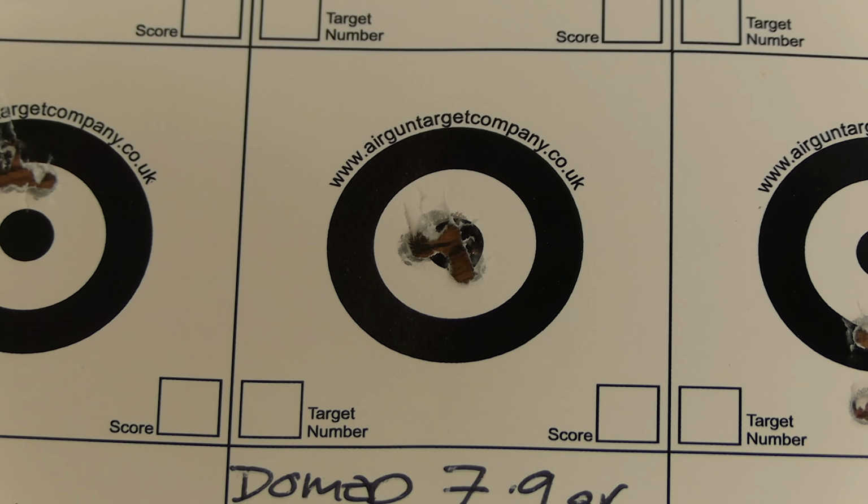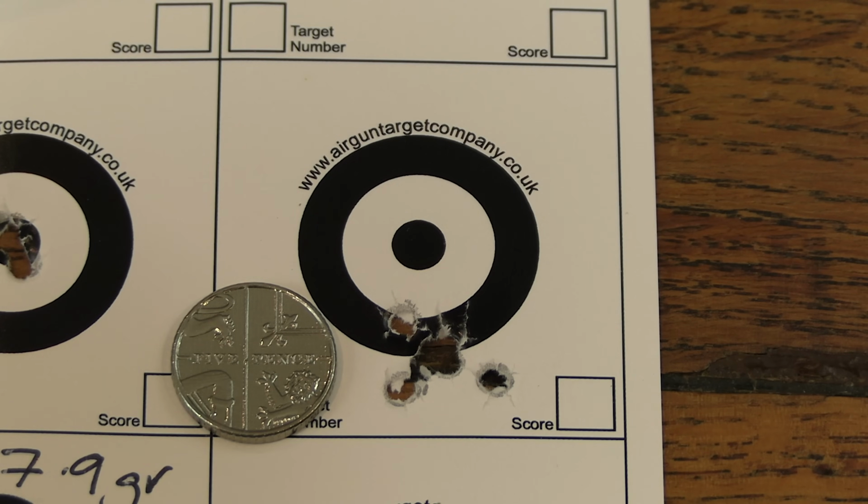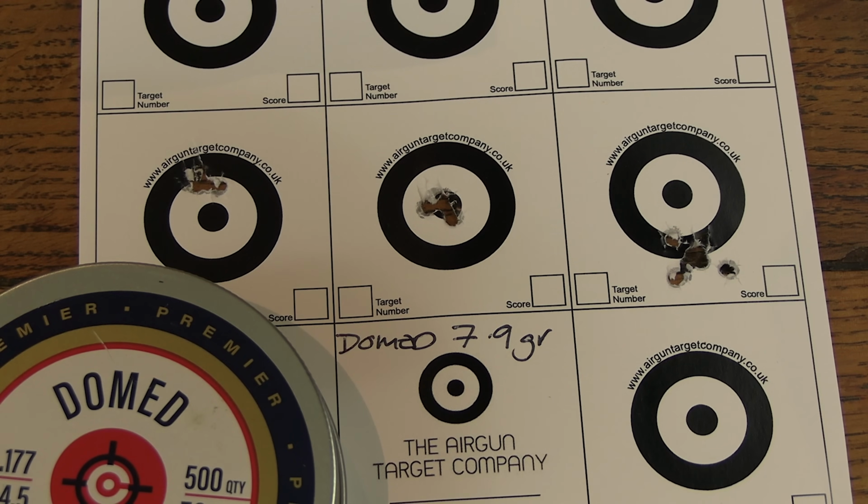Now, at 30 meters, the five-shot group still measured just 7 millimeters from center to center and was obviously bang on target in terms of height because that was my set zero. Now, at 40 meters, the group was 15 millimeters from center to center and had dropped 18 millimeters from that 30 meter zero. Now, as far as I'm concerned, that is pretty good going.